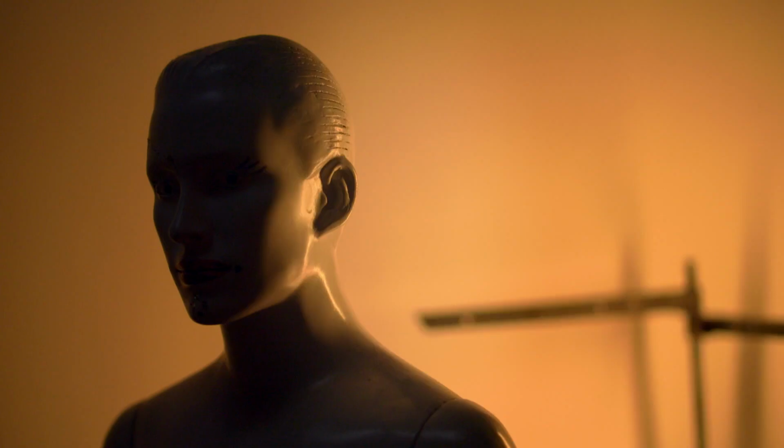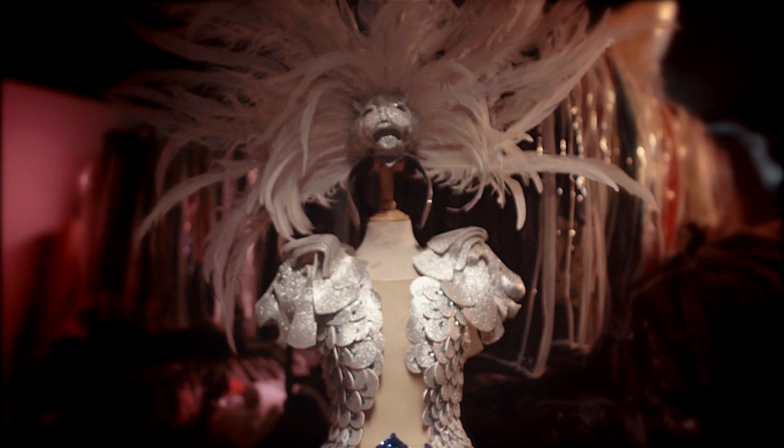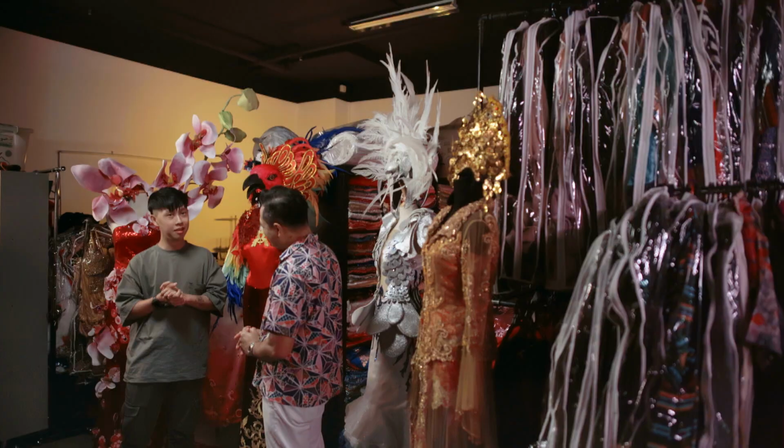So, next step, I'm thinking about what's iconic, and that led me to think about the national costumes we see every year in the pageants. And I wonder, what does it look like in the 1960s? So I meet with the man behind some of Singapore's wildest, most extravagant pageant dresses. Mo Kasim, who would probably win Mr. Congeniality himself. Could you share with me some of your works and inspiration?